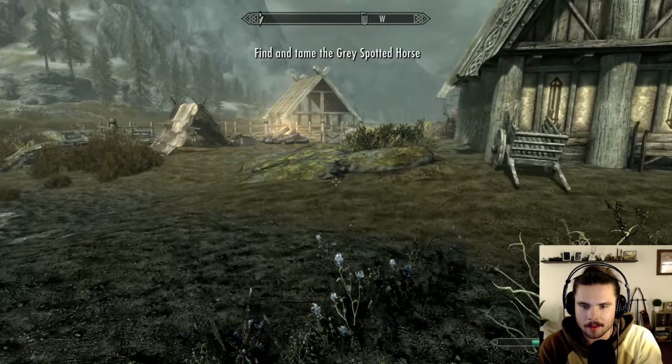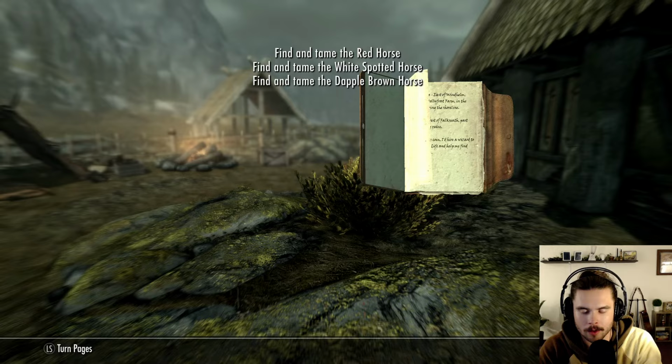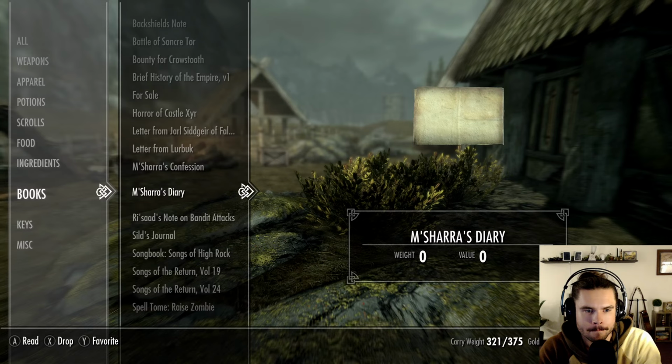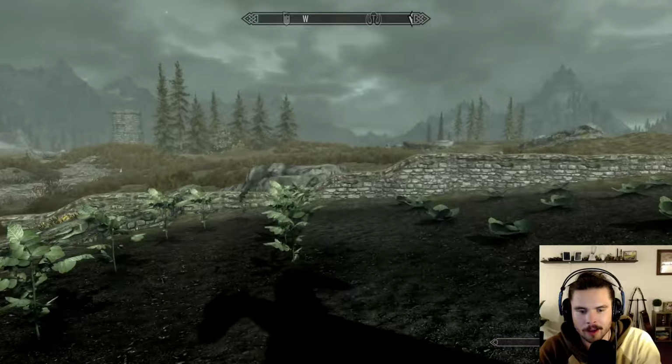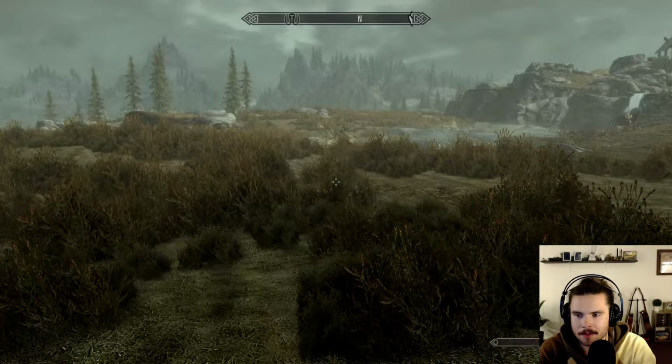Let's go find it. Okay, I've looked at this, but I believe the red horse is... Oh, I guess this is. Yeah, the red one is west of Whiterun. I thought there was an actual map, but oh well. It's over here somewhere, and you have to just get on it a few times, but then you... I don't know. It's a cheaper way to get a horse than dropping 1,000 coins for it outright, so I can live with that.